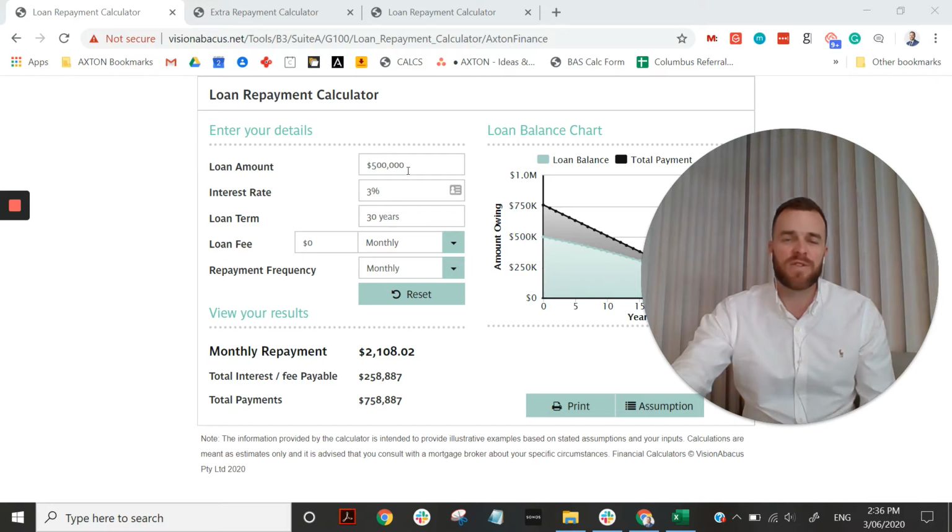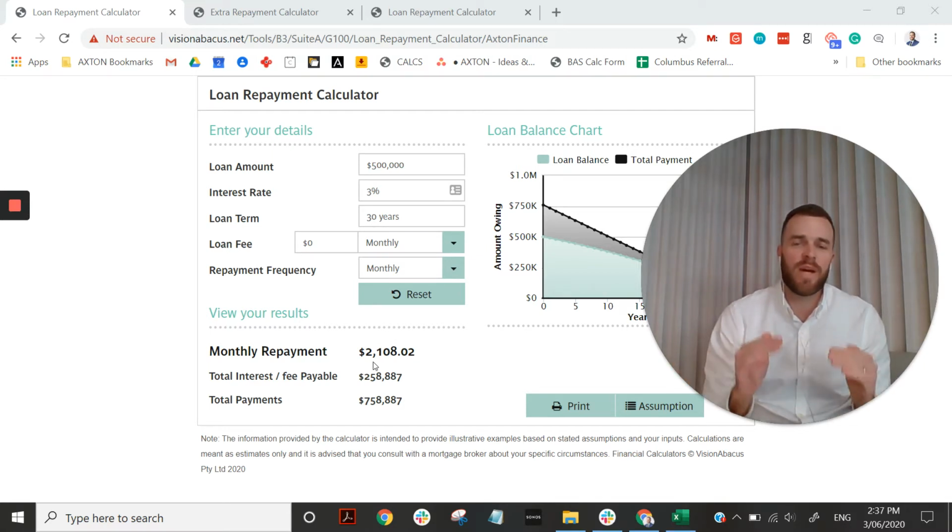So if we've got a $500,000 loan with an interest rate of 3%, the part I really want to focus on here is this interest cost. So that's total interest cost of just under $259,000. The other part to look at is this obscure monthly repayment of $2,108. All right, so this is where, as borrowers, we really let the banks dictate the terms and call the shots.